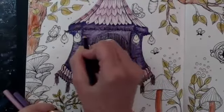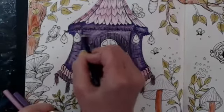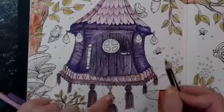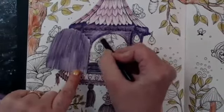All right, so I'm adding some more little wood grain lines. There's already some there, but I'm just kind of carrying it. Let me open my little door here. I think I'll go right along the door here.